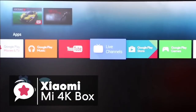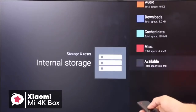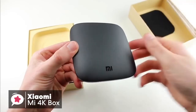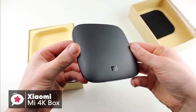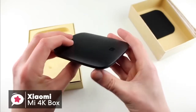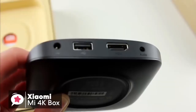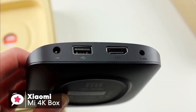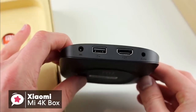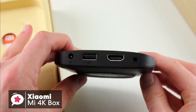The new Xiaomi Mi box brings the latest in Android TV for an even more affordable price than the original version. Here's what you need to know. Design-wise, the box is square and measures around 3.5 by 3.5 inches, or 10 by 10 centimeters. On top of the device is the Xiaomi logo, while on the back there's a primary HDMI port, a USB port, a 3.5mm audio port, and a power port. The box in general is certainly minimalistic, which is not necessarily a bad idea.